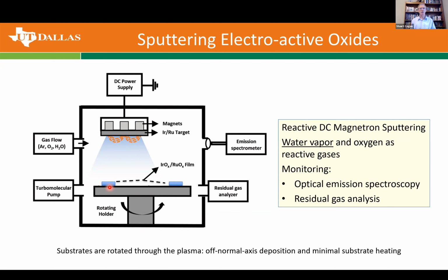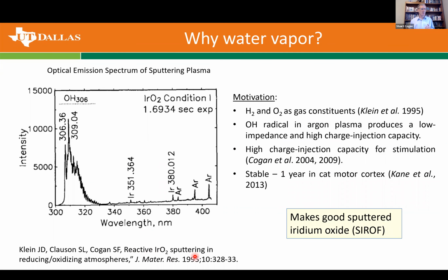And so that really results in minimal substrate heating. So why water vapor? Some years ago, actually more than some years ago now, 25 years ago, when I was at EIC Laboratories, we determined that sputtering, in this case iridium, in hydrogen gas and oxygen gas mixtures produced iridium oxide films with very good electrochemical properties for neural stimulation electrodes. And this was published over the years.